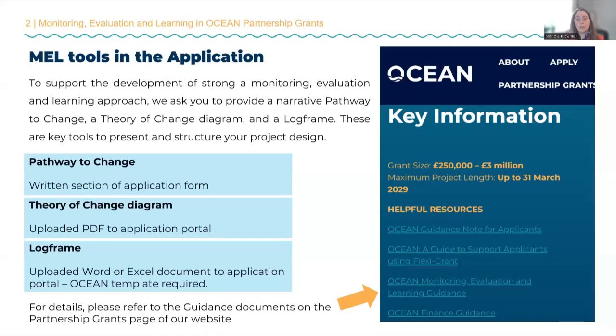And for the log frame, we have a particular Ocean template, which is available on our Ocean FlexiGrant portal. So for details on each of these, you can refer to all of our guidance documents, which are on the Partnerships Grants page of our website. And we will also cover them in more depth today during the webinar.